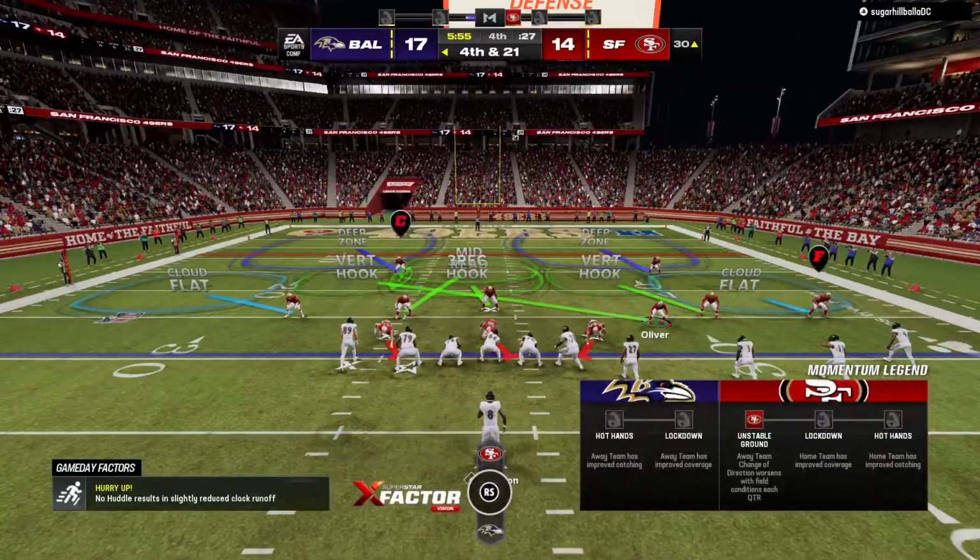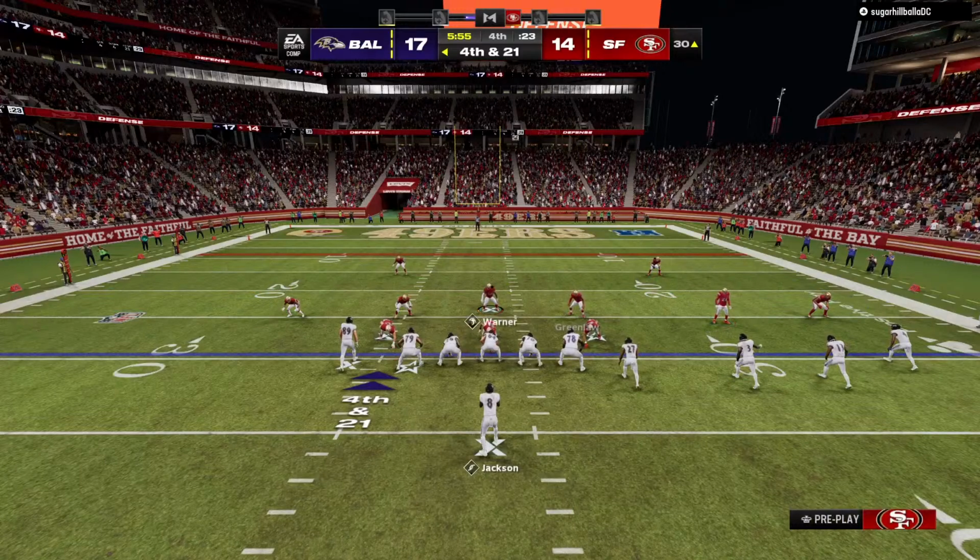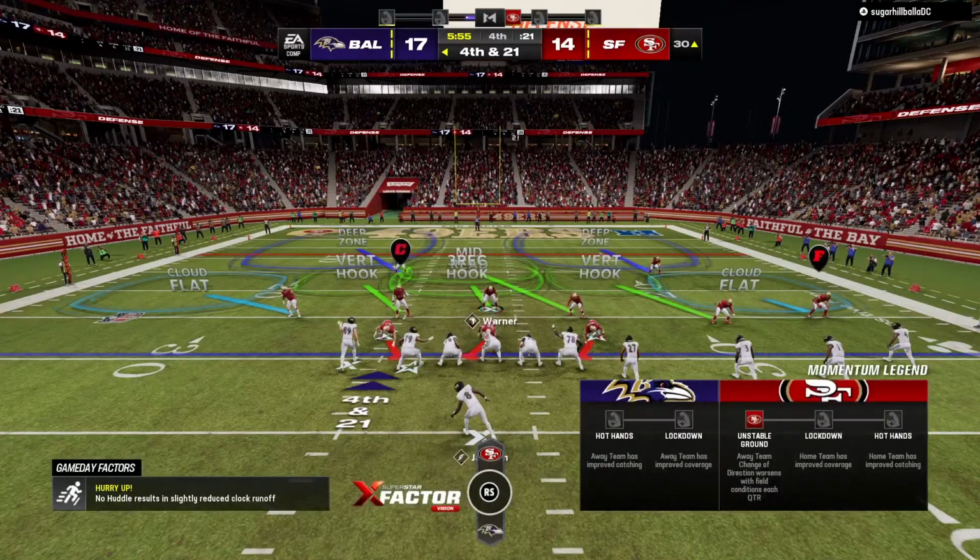A big one now. Trying to hold this lead. They're going to go for it here on 4th down. Well, we changed it.